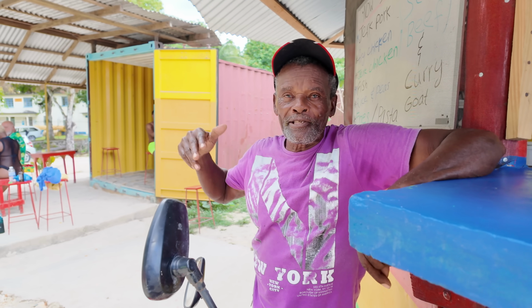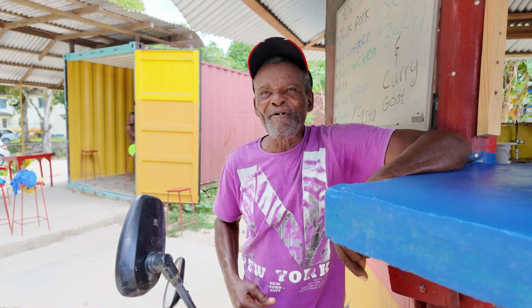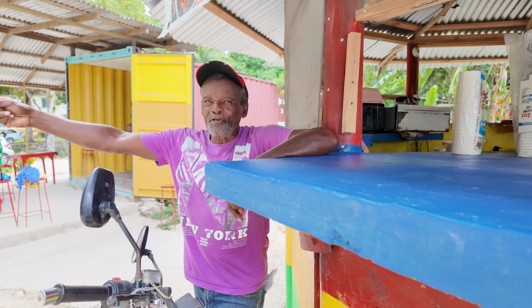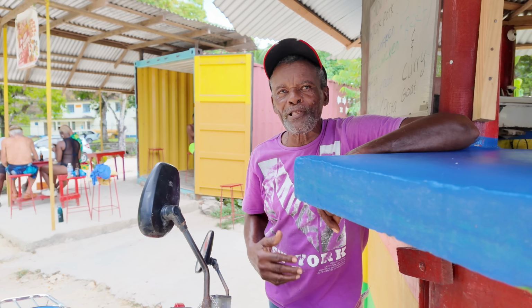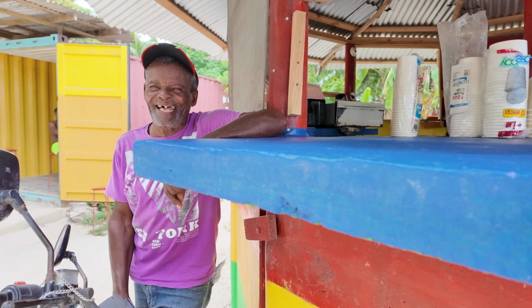Now we have electric light. I still use the bucket torch to catch crab, and search the river during the night, using it back and forth, same way. I tell you the truth, when the current gone, we still use the back and forth. 100%.